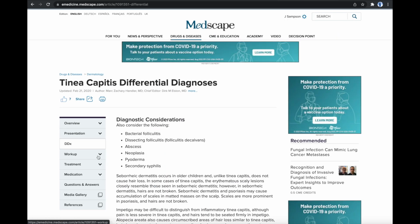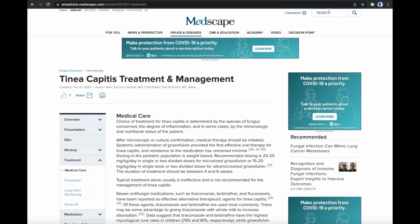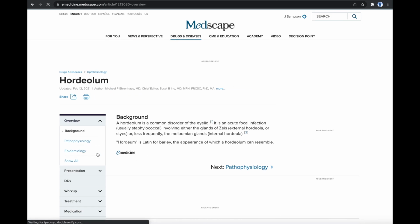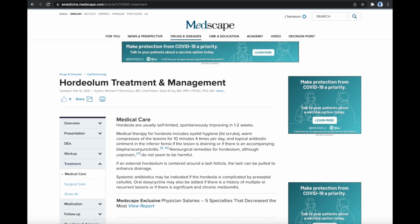And here you can see I'm typing in different diagnoses, different diseases, where on the left you can see where they have differentials, your workup, your treatment, whether it is medical care, prevention, or medications that you may need to treat or manage this disease. And I love Medscape because I use it, like I say, all day, every day. It has pretty much everything you need to know about practicing.